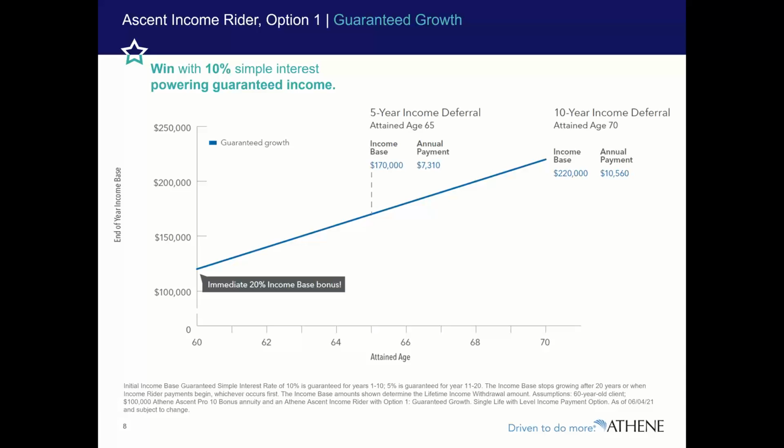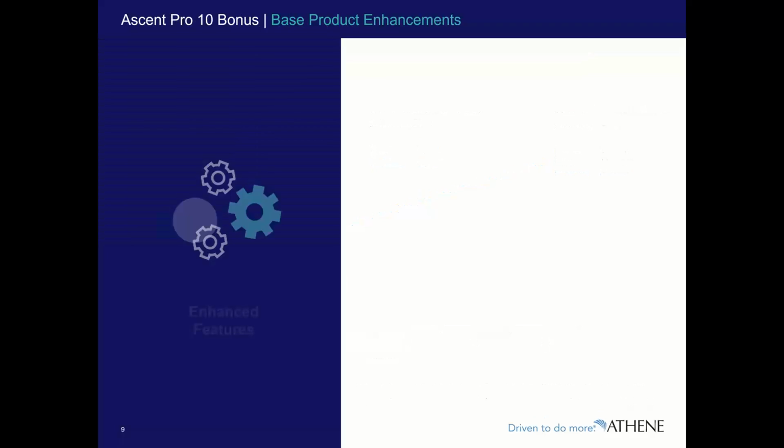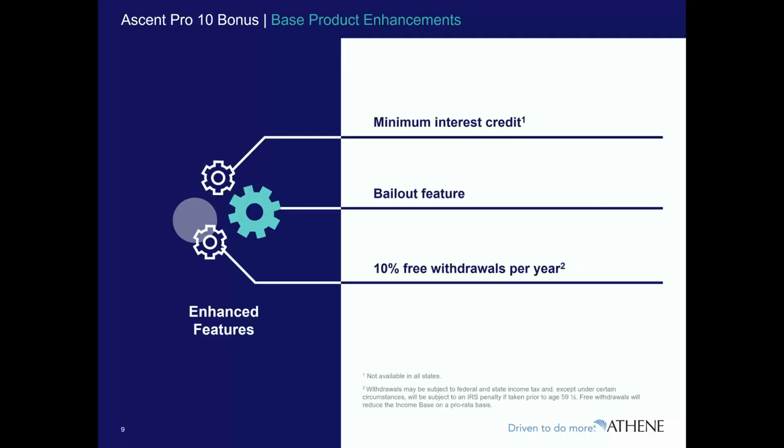We then apply the payout factor at that point if they want to turn on income at 65, and the payout factor increases every year by 10 basis points as well. So obviously, the older you get, the more income you're going to receive. A 60-year-old receiving income at 65 would get $7,310. If they waited until age 70 to take income, you see that income base would grow to $220,000. And because the payout factors increase every year, you can see that payout grows to north of $10,000 at age 70.